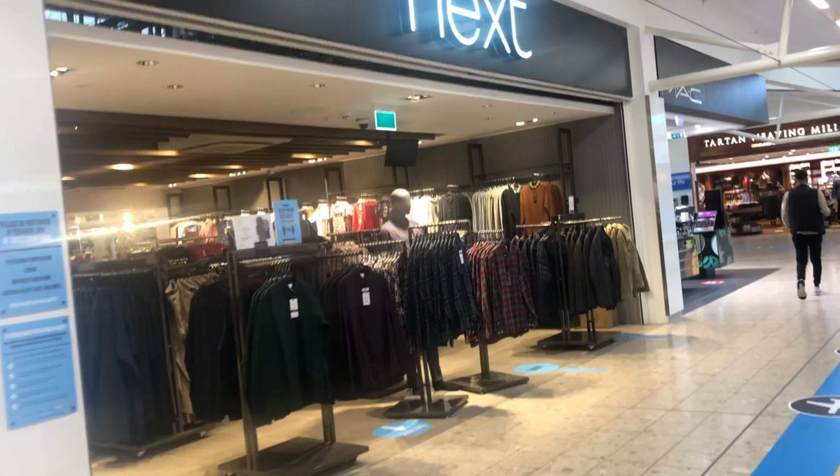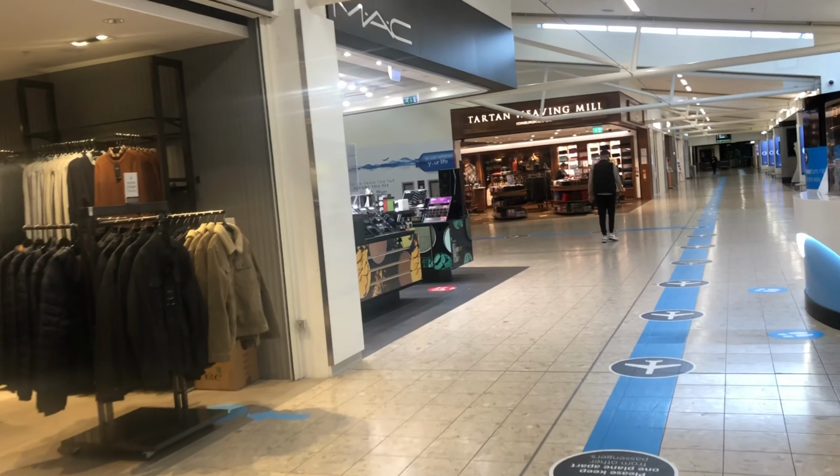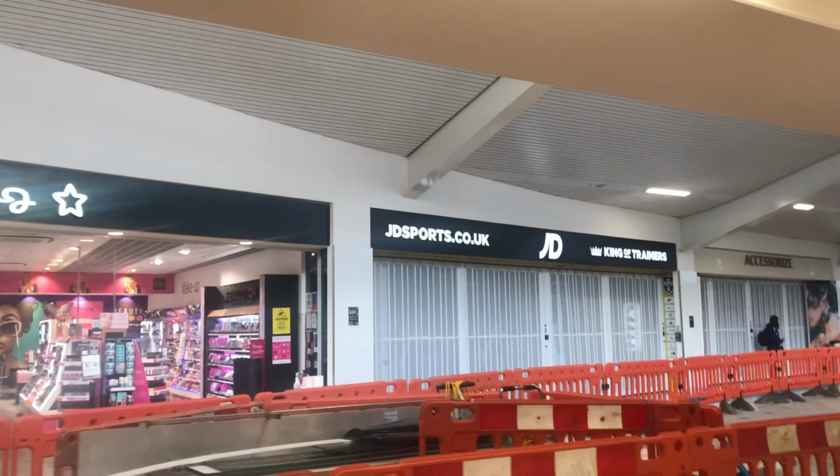On entering the terminal, I was surprised how many shops were actually still open, considering how few passengers were inside the airport.